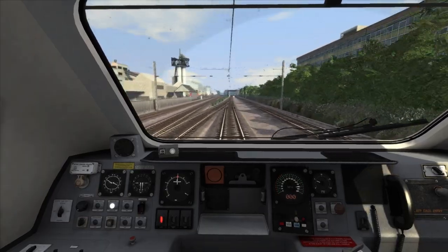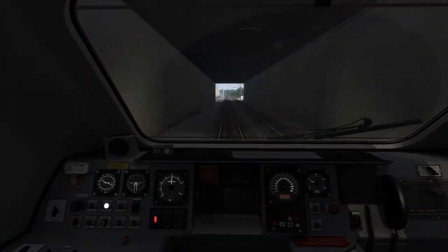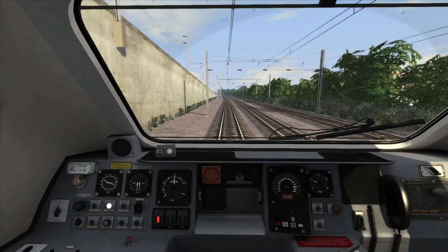The overhead wires are starting just here, and we're just about to cross under a flyover for the Heathrow Airport branch, which is now joining us here.